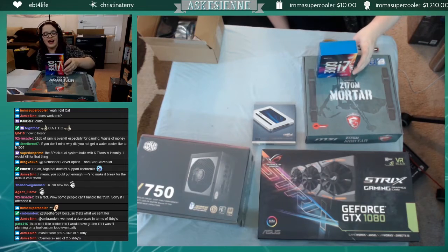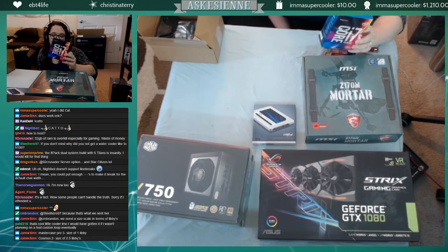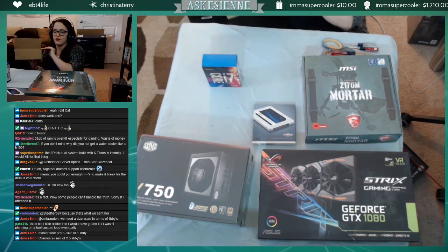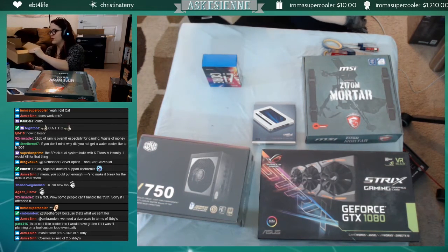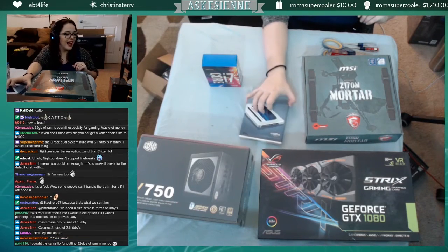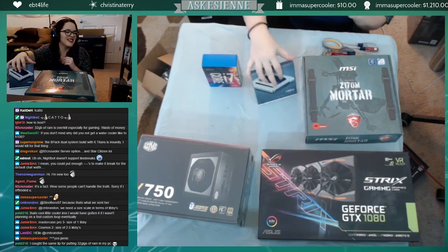Ding. Okay. So here's my CPU. I'm excited. This is a hard drive. I just didn't take it out. This one's the 2 terabyte, I think. And then, hey, Brandon. That's because that's what we sent her. Exactly.